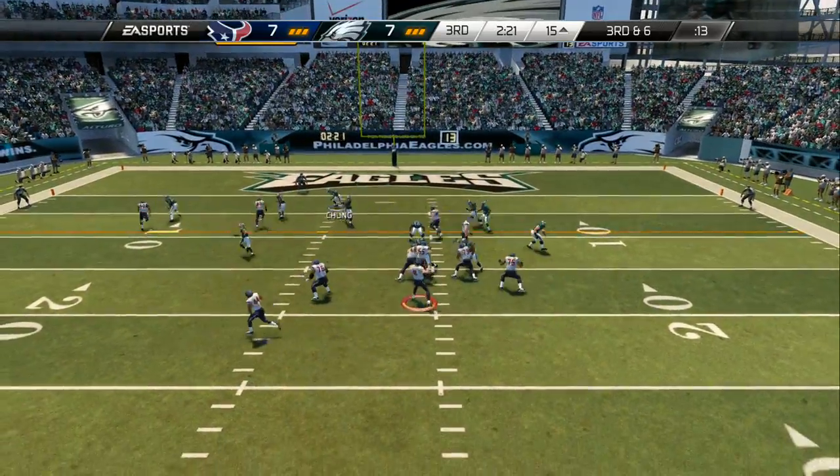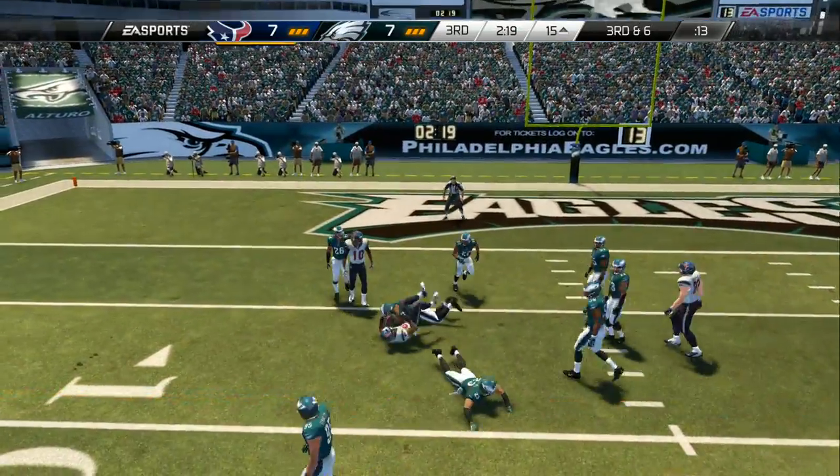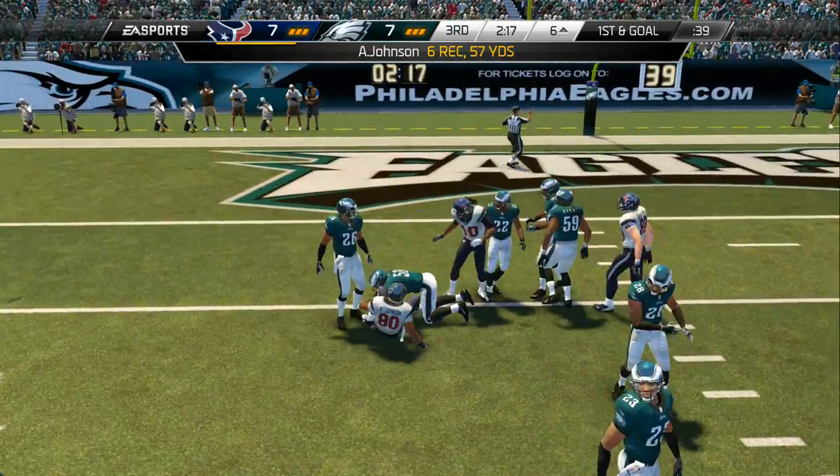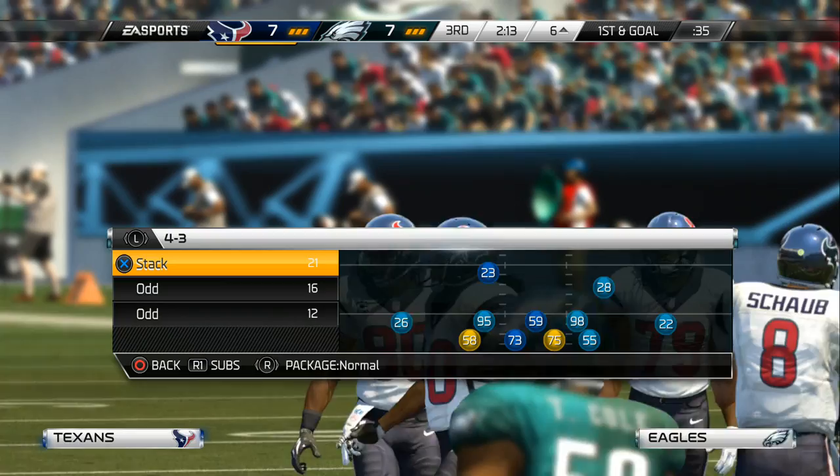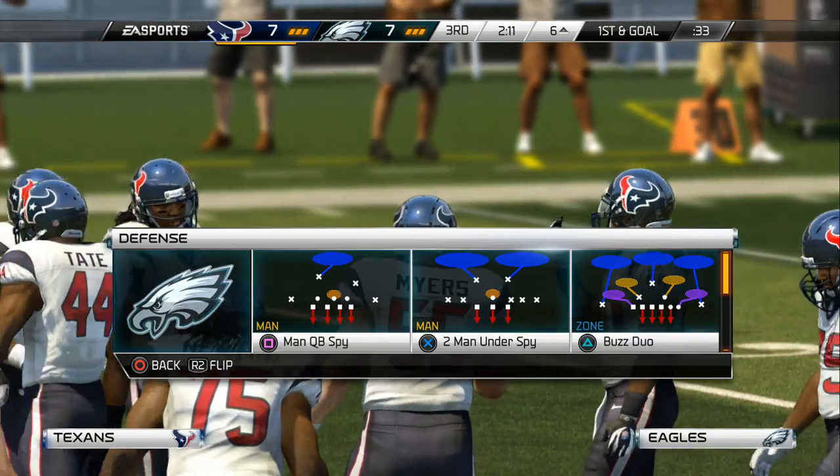Johnson's a receiver in the slot. Schaub gets it over to Andre Johnson. Nice throw that time by the quarterback in the red zone. Gets a completion. And there are some tight spots. Not a lot of room, so you've got to really drive the football in there.